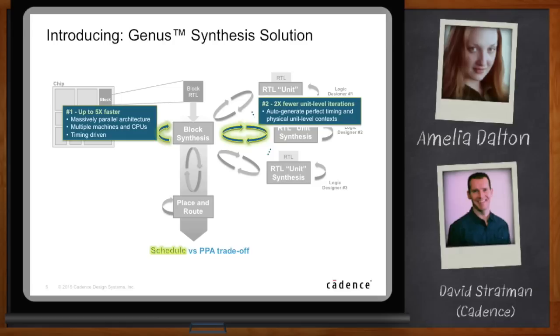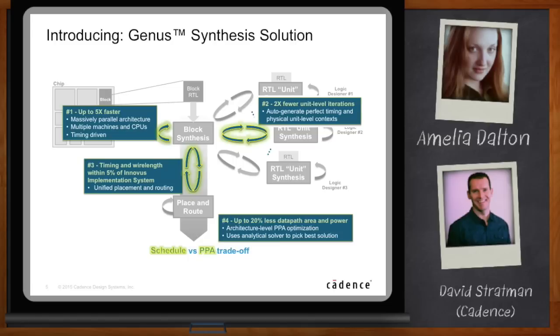Another big part of productivity is how accurate are the results you're getting early in the flow. So, for example, timing, wireline congestion, all these things, we need to ensure that they're consistent and hold up as we move through place and route. So there's things we've done in sharing algorithms, et cetera, to address that. And then additionally, we're always looking for opportunities to push PPA because it's this constant trade-off between, while we're trying to improve productivity and get more done from a design team, at the same time, the end goal is always to get a chip as small and as fast as possible.